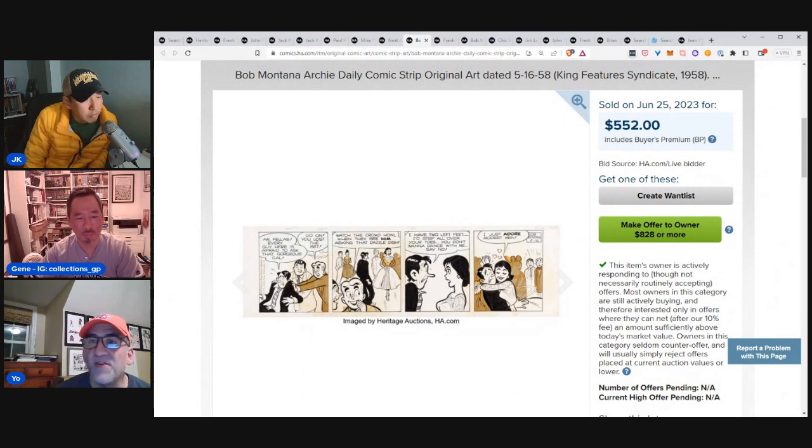Yeah, there were some great Johnny Hazards by Frank Robbins in this auction. Like a great sequence, a five-strip sequence. Superb. I was watching that. They were going for like 200 to 500, right? Much more than they go for in the weeklies. It depends on the period and the quality of the strip. This was in sequence, and the art was phenomenal. But you can get them for like $80 to $100 sometimes.